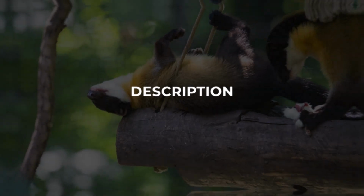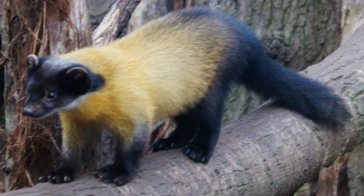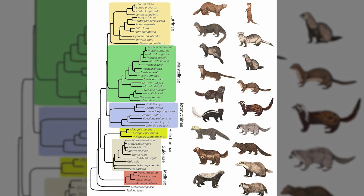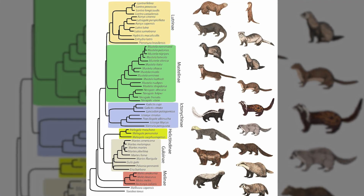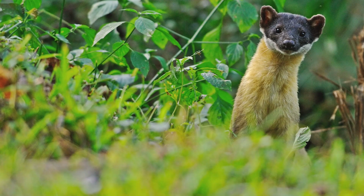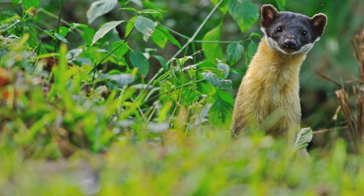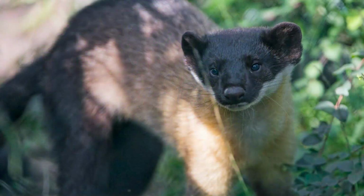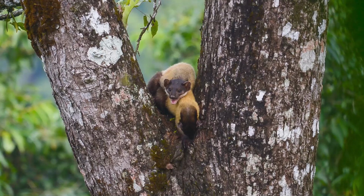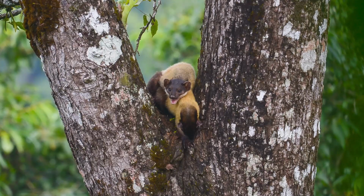Description: Kharza, as mentioned earlier, is the largest marten on Earth. It belongs to the family Mustelidae, which includes other animals such as weasels, otters, and badgers. Kharzas are distinguished for their brightly colored fur with a mixture of black, white, brown, and golden yellow. On their hindquarters, you'll notice that their color is browner, while their bellies and flanks are bright yellowish.